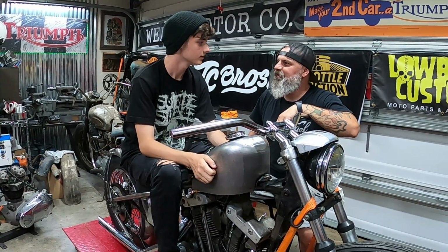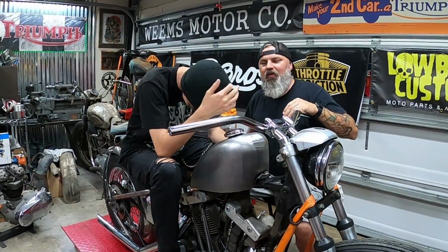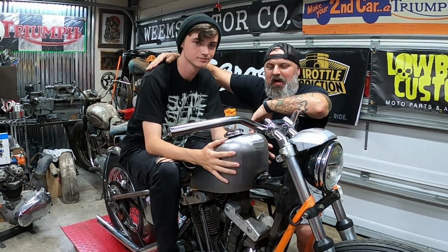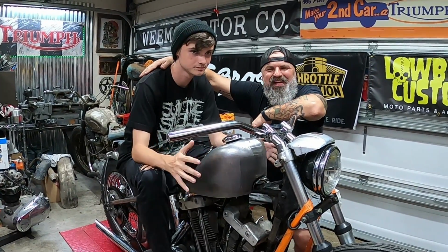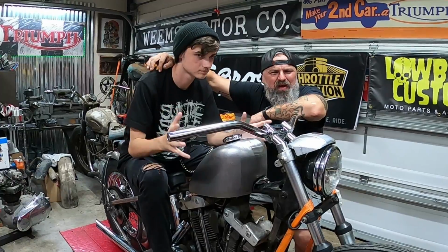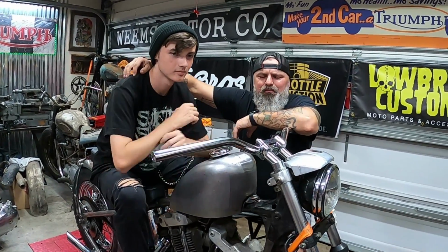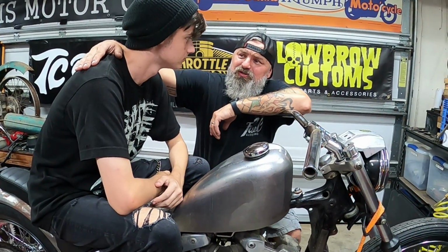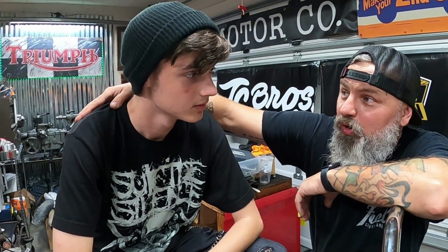Okay. So, last thing, obviously this bike is in final mock-up. That means everything is tacked together in its right place. It's just not finished welding. We're gonna wrap this video up, breaking this motorcycle down, and Austin, you're gonna get to learn how to do some welding. Are you excited to learn how to weld metal?